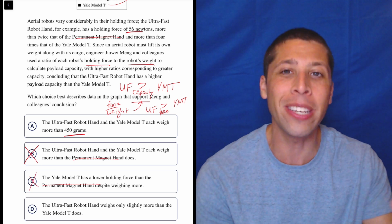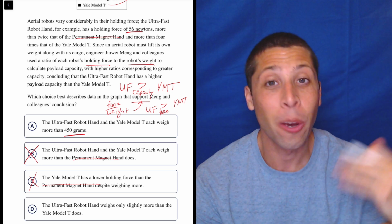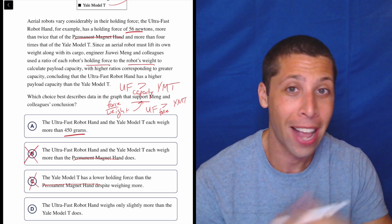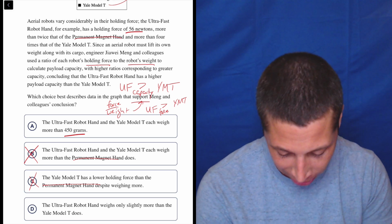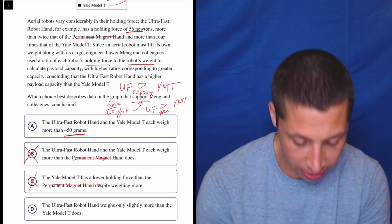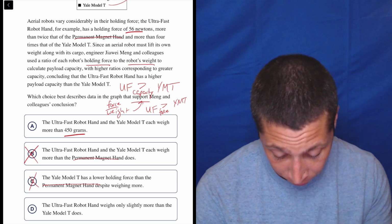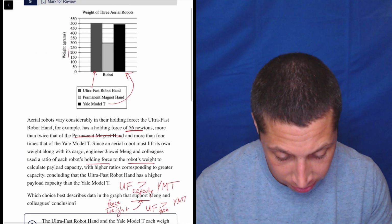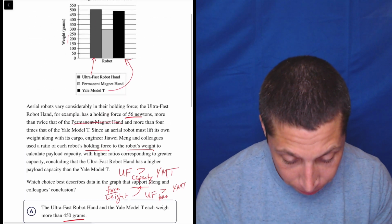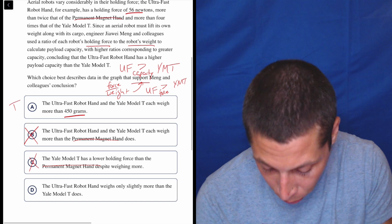So notice how easy it is to cross out two answers, even though we didn't quite understand a lot of what's going on. We at least understood that the comparison is the ultra-fast and the Yale Model T, so that's good. D, the ultra-fast robot hand weighs only slightly more than the Yale Model T does. Okay, so why would that matter? Well, first of all, is that true? The ultra-fast robot hand does weigh only slightly more than the Yale Model T, so that's true. So both of these are true.